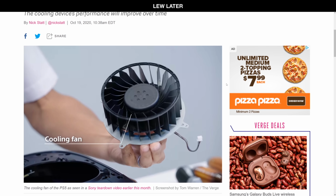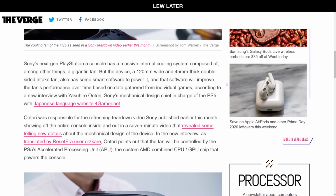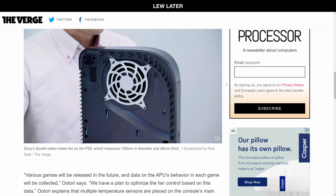It's going to be quite intelligent because it's going to tap in to the PS5's accelerated processing unit, also known as APU, the custom AMD combined CPU GPU chip that powers the console. And what is going to happen over time, Willie Do, is your fan's going to get better. That doesn't normally happen. And the way it's going to do that is by optimizing its performance, optimizing its behavior depending on the title you're playing.